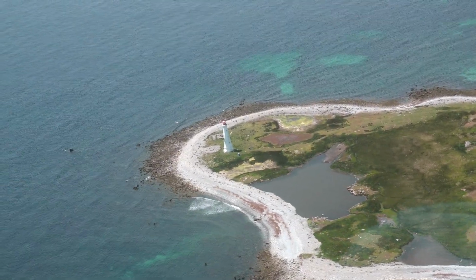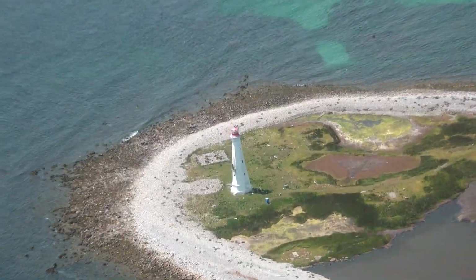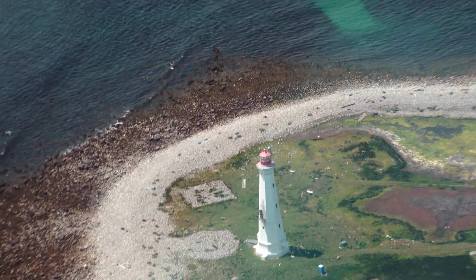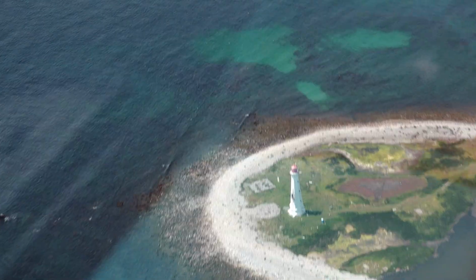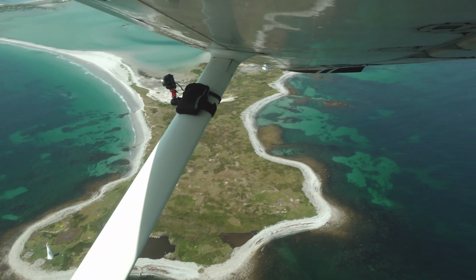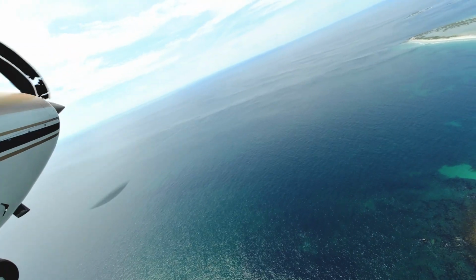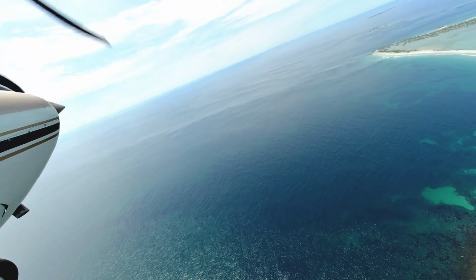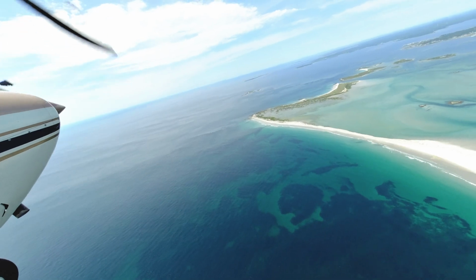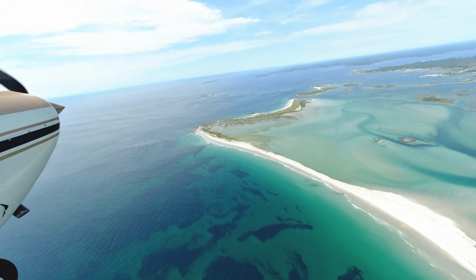Southernmost point in the Maritimes. As we circle Cape Sable Point, the southernmost tip of Nova Scotia comes into full view, a long stretch of sand reaching into open ocean. The Cape Sable Lighthouse stands tall near the end of the point, built in 1861 and rebuilt in 1924. It's the tallest lighthouse in the province and still an active aid to navigation today, guiding vessels through some of the most challenging waters on the coast.